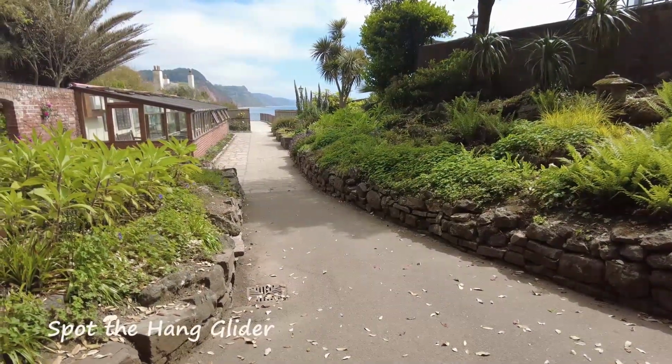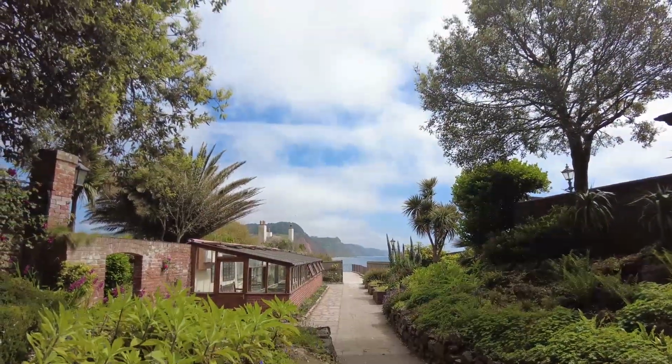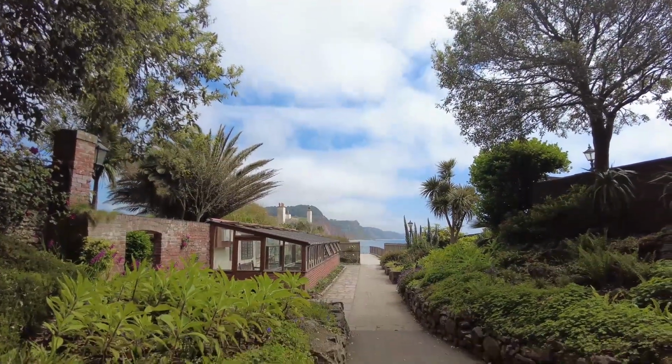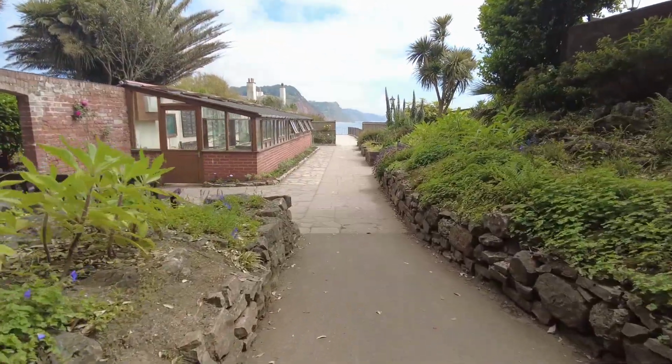Oh yes, there's a hang glider there. I don't know whether you would have picked that up on the film, but there is a hang glider catching the thermals above the cliff there. We'll take a little walk down and just have a quick look at the view from the end, shall we? Okay.